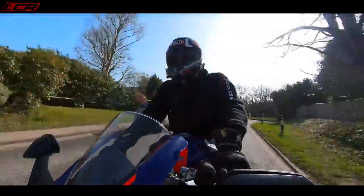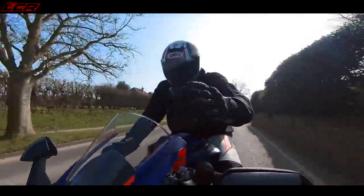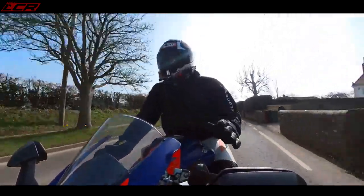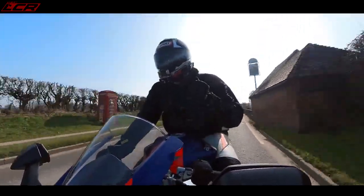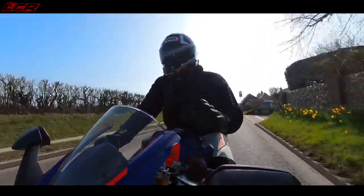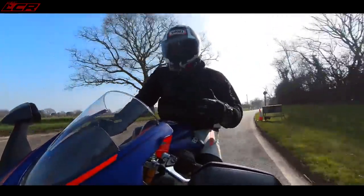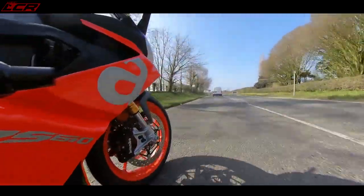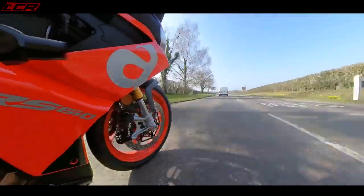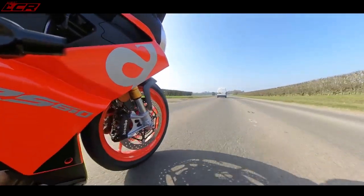I prefer this position, I think, to the Tuono, and I think the fairing gives the bike more bulk. The bike looks bigger. It looks like a bigger bike with the fairing. The Tuono does look like a middleweight, but with the fairing it gives it that extra bit of length and a bit more width, and it actually doesn't look like a middleweight. It looks like a full-on litre sports bike. It's the same size, and I love that.